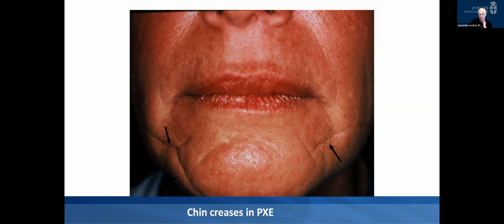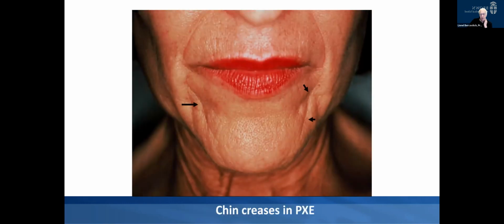And we found that these are actually a normal finding in older people, especially those with sun damage. But we were finding these in women in their 30s with PXE. And we don't really know why that is. We biopsied a couple of these and it didn't show evidence of PXE. So it's not a characteristic area where you'll find skin lesions of PXE. So I don't know what the actual mechanism of these forming is. Another example over here.